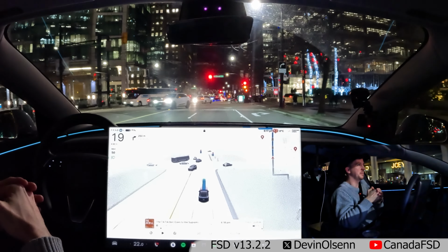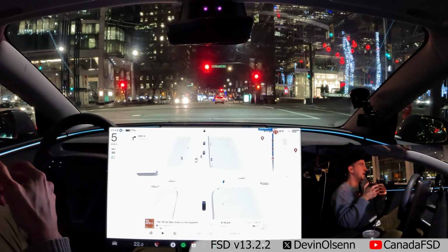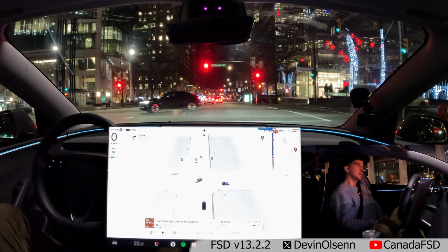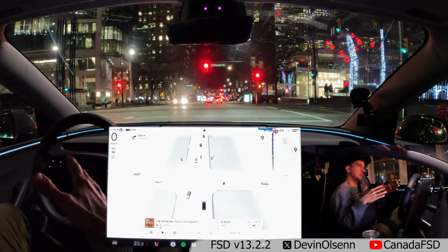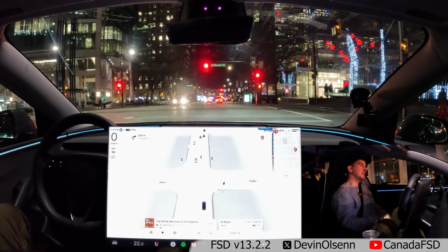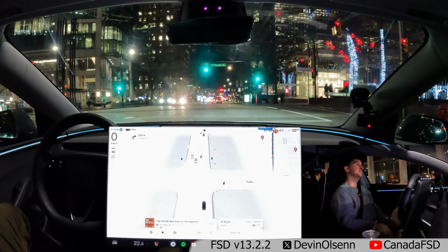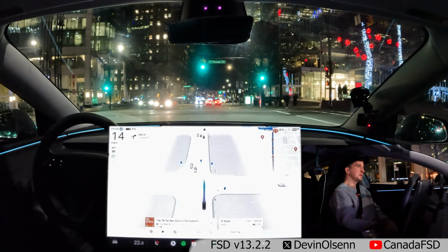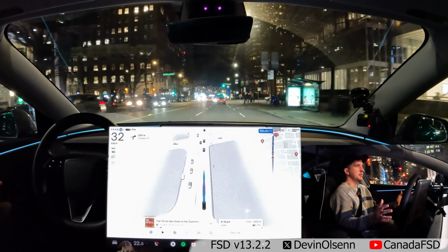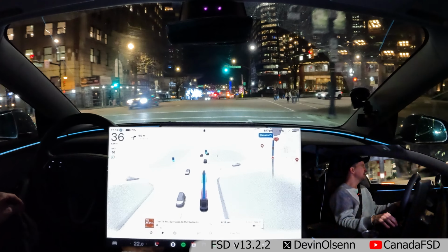That was a mix of FSD not being assertive enough, but then also pedestrians making a mistake and putting us in a bad spot. I don't know. I guess the right thing would have been to be more assertive and push out as those pedestrians were crossing as the light was going red. Yeah, it's hard. It's really hard with pedestrians. But either way, that wasn't ideal for sure. Not safety critical. It was just awkward.